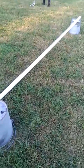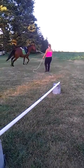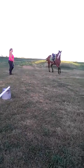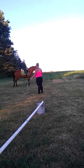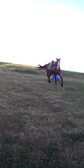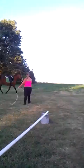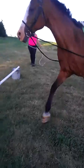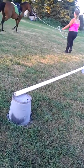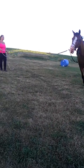He knocked it over. I'm gonna hurry up and pick this up quick. Put it in the bucket. We're good over here. Oh, he almost knocked it over. I think he'd be a very bad jumping horse. But, yeah, practice makes perfect, though. Well, not perfect, makes better.